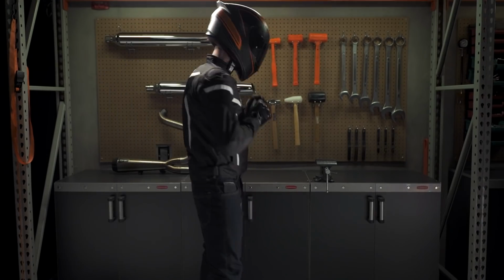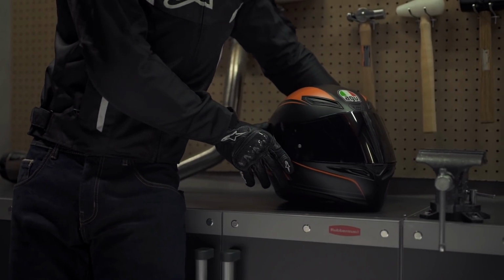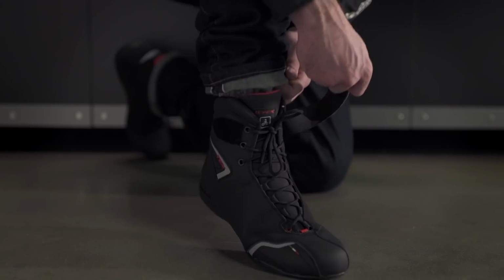So that's going to round it out for our sportier rider. As you can see, these items represent function, but they also really do look good. They're going to work well, I think, with the aesthetic of most riders trying to achieve that sporty but not quite race look.